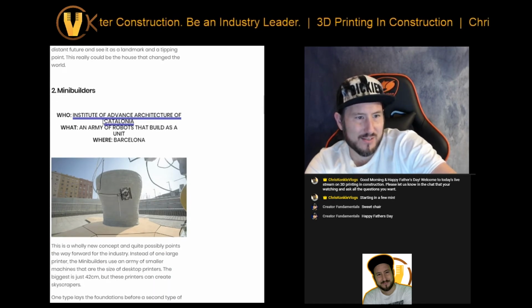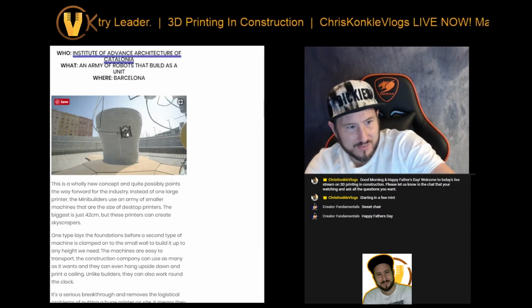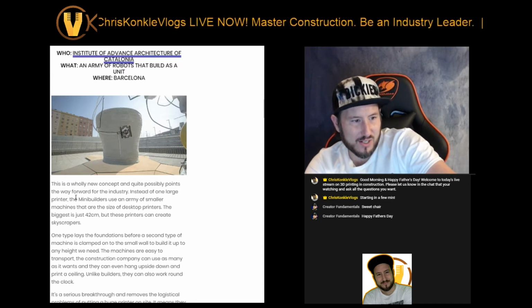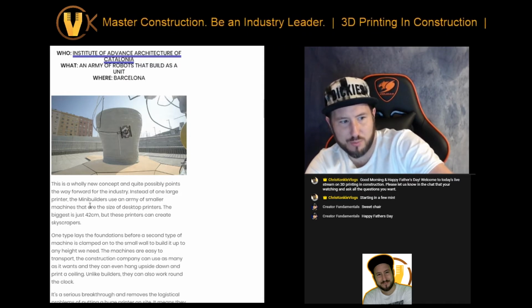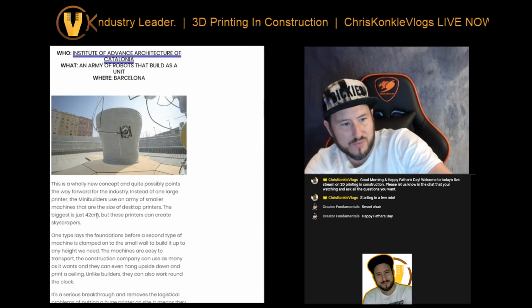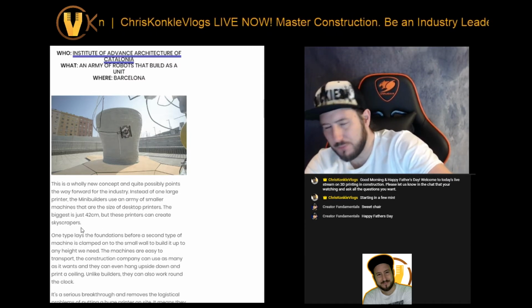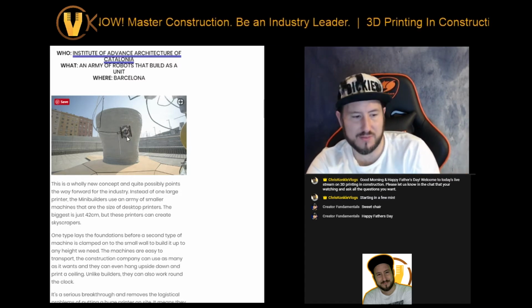Mini builders. So, see this guy here? That's the printer. It's printing it like on it, right? That's crazy. This is a wholly new concept and quite possibly points the way forward for the industry. Instead of one large printer, the mini builders use an army of smaller machines that are the size of desktop printers. The biggest is just 42 centimeters, but these printers can create skyscrapers. Wow. That's right. Instead of just one, you could have a whole army of these little guys printing.